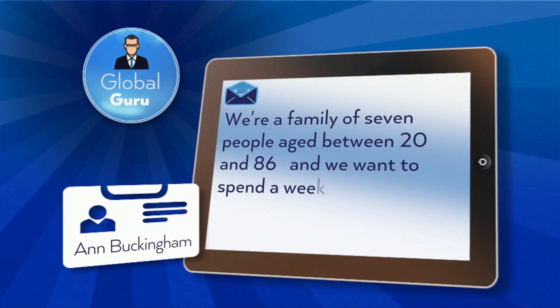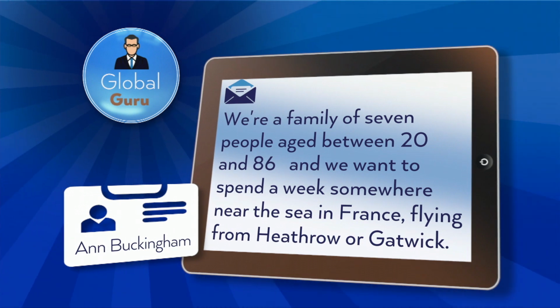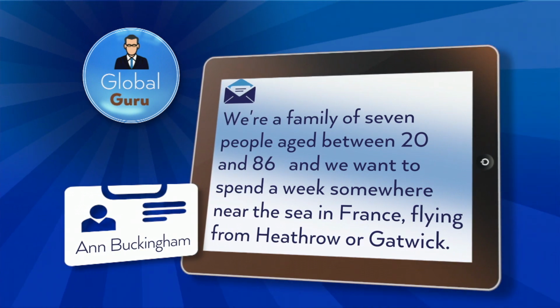Finally, Anne Buckingham asks, we're a family of 7 people aged between 20 and 86, and we want to spend a week somewhere near the sea in France, flying from Heathrow or Gatwick.